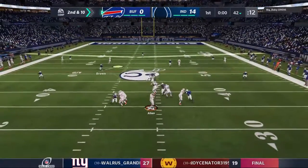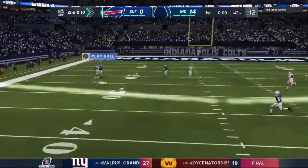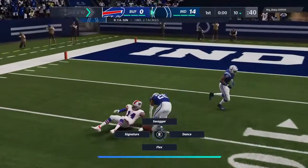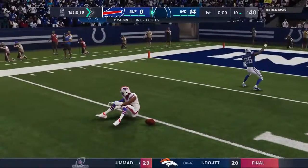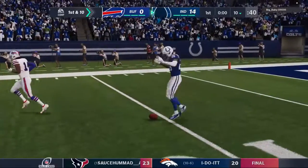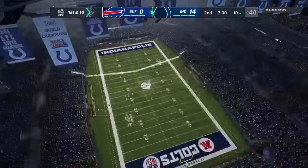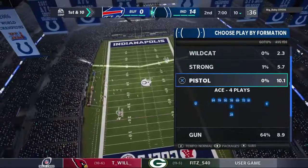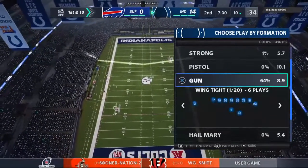Looking to throw on 2nd down. Allen going deep for Diggs. Into a double team, and it's intercepted. Picked up by Rock Ya-Sin. 14-0 the score. This is the NFL on EA Sports. 14, Bills nothing.